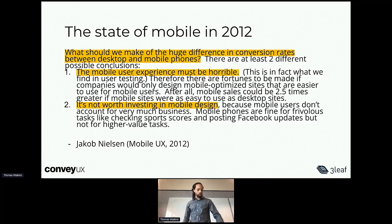Things were so bad in the research done for this book and most mobile interfaces that it was entertained as an option that you might not even want to pursue having good usability for your mobile interfaces because it's so bad. So the quote says, what should we make of the huge difference in conversion rates between desktop and mobile phones? There are at least two different possible conclusions. The mobile user experience must be horrible.